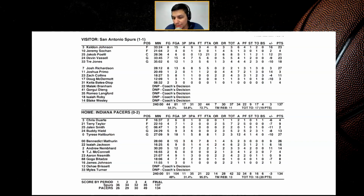The third quarter comes, and it's a pretty close quarter. You see here the Spurs outscored the Pacers just by 2 points, 32-30. One thing we do want to note is this is when the Spurs built their largest lead. They went up by 21 points at one time. And again, Josh Richardson was a big part of that. He really had a barrage of threes against the Pacers, and so the Spurs go into the fourth quarter leading by 17 points.